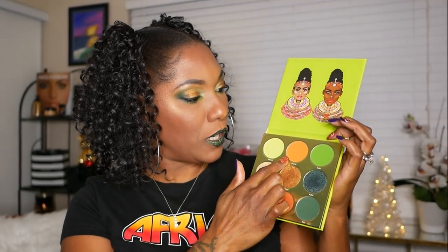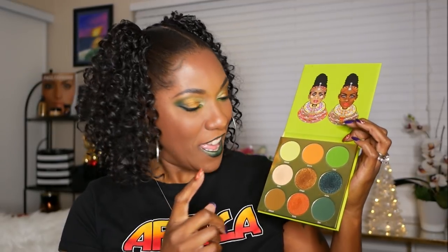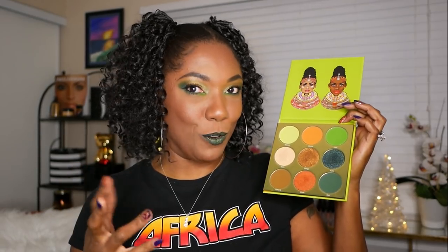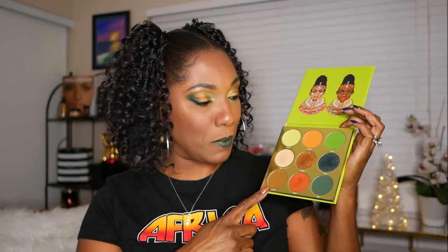This lime green, this orange, this beautiful bold green, and this, you know what, you guys, this shadow surprised me, okay? It looks like a brown, right? It's brown, but it's like an army green type of brown. It gives off a whole different color when you put it on your lid, you guys. So that one surprised me. And this gorgeous hunter green, oh, you want to talk about pigmented and deep? This shadow right here is the bomb.com, okay?